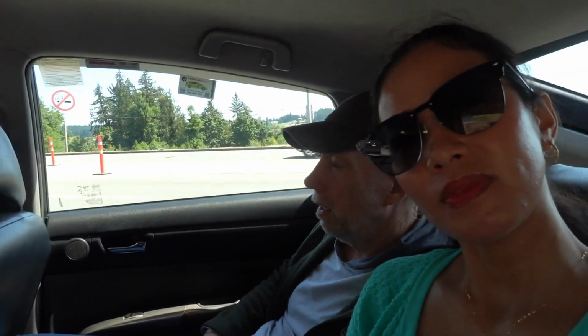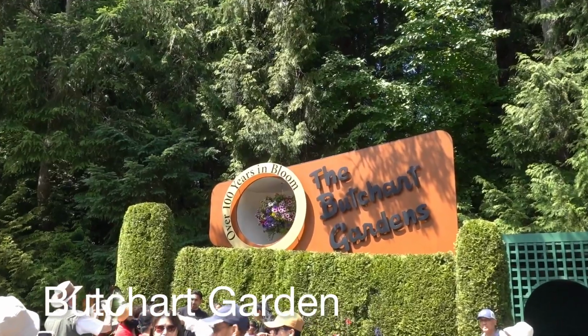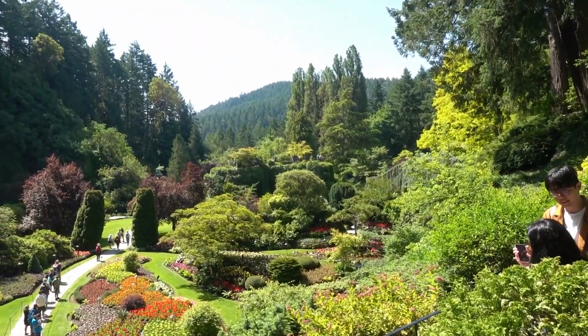Napunta na kami sa Butchart Gardens dito sa Victoria. And we're on the way. So if you like flowers, gardens, visit Butchart Garden.